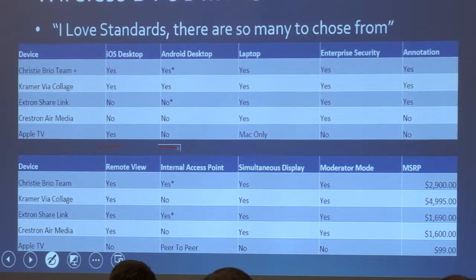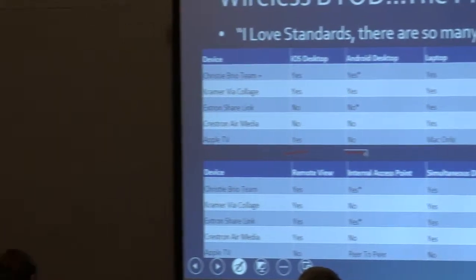They have versions with internal access points. It's a 4+1, so if you actually hook up 2 displays, you can have 4 things on one display and 1 on the other, and flip them around and slide them in and out. There is a moderator mode, okay? And as you go down the list, you start losing some of those features.